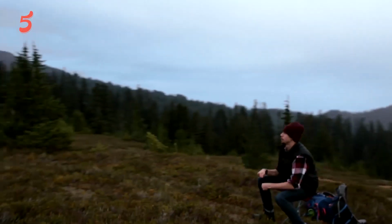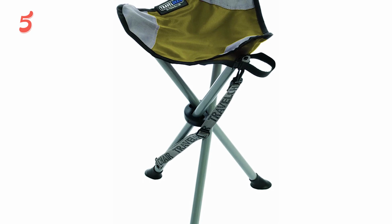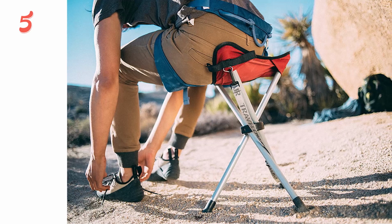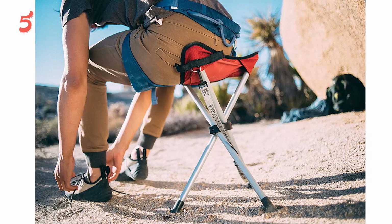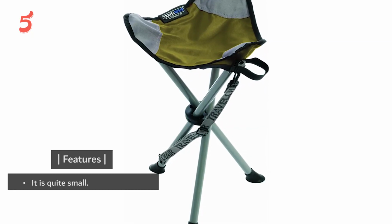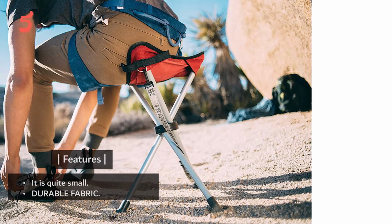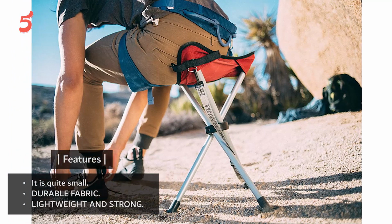The sturdy powder-coated steel frame will not succumb to rust, and so you can bring it anywhere next time you camp. It is reasonably priced considering the material it's made of and its durability. Though the manufacturer is unclear on the warranty period, this seat remains one of the best on the market. You may have to contend with a short carrying strap, but everything else is great. Features: it is quite small. Durable fabric. Lightweight and strong.